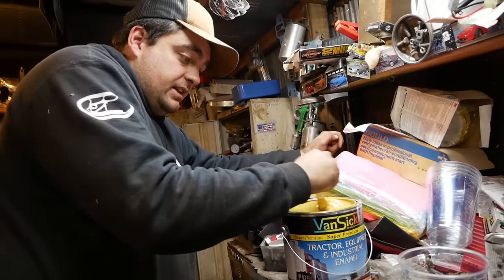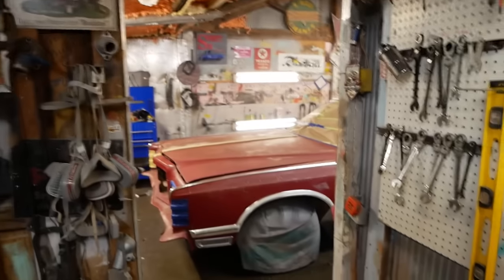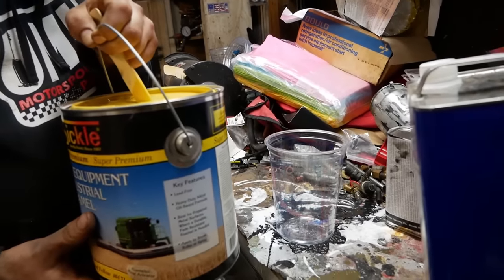Probably the yellowest of yellows. Is that even taxi yellow? I don't know. That, the red? Oh God. It's gonna look like the McDonald's mobile. You know, if your paint comes with a handle on the can, it's good stuff.